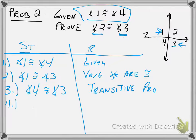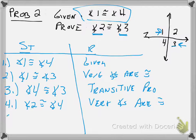Okay, then I could go ahead and say, let's get angle 2 in there. Angle 2 congruent to angle 4 by vertical angles are congruent. Okay, and then I can go ahead and say, well, 4 is congruent to 3 and 2 is congruent to 4. Got to be angle 2 congruent to angle 3, which is what I want to prove, by the transitive property.